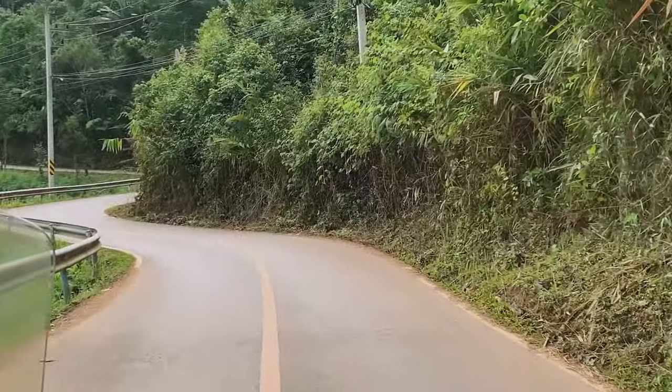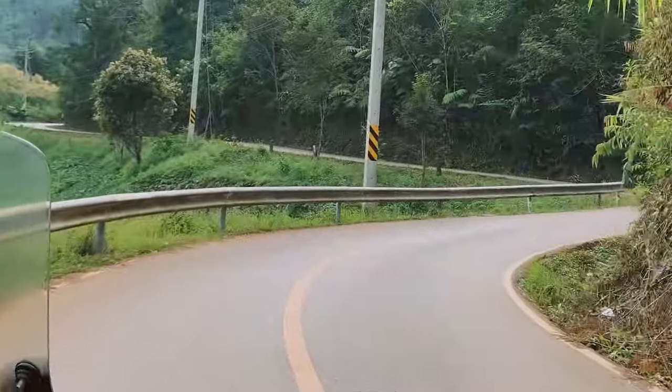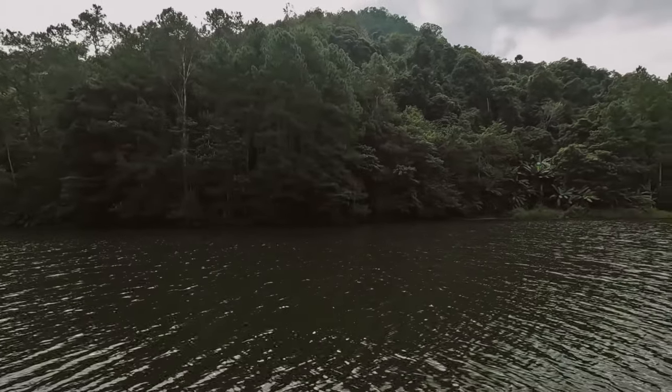So the road here was crazy, very thin and narrow, with cars constantly driving over the middle line. So an adventure, but it's 12 o'clock now. Really hungry though. And this is Pang Oung.